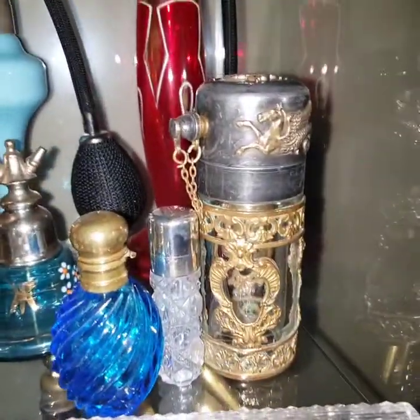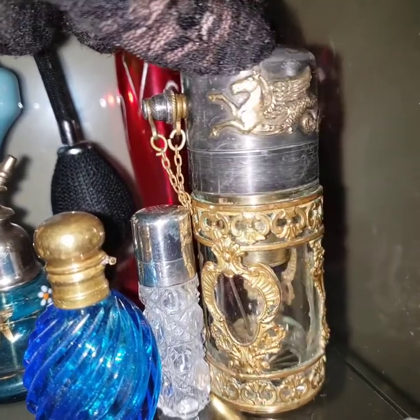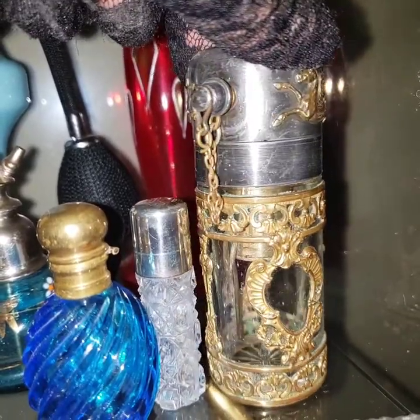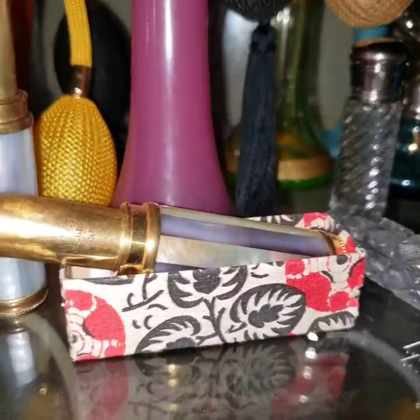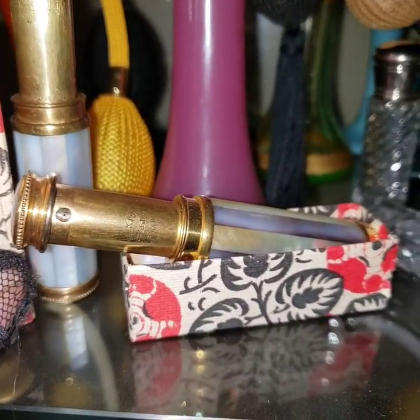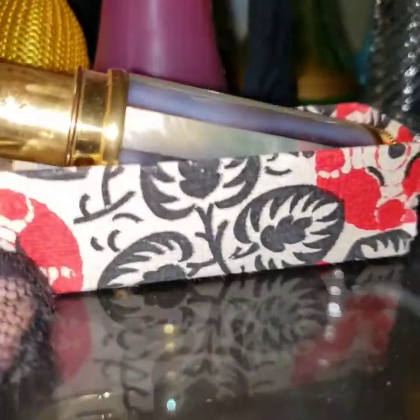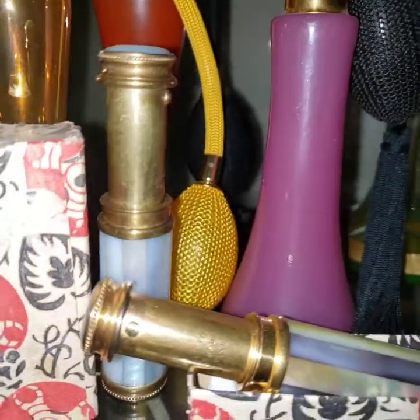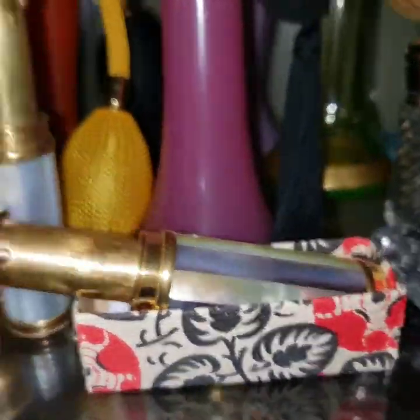This one is really cool. This is a piston pump perfume bottle, and it's French. And if you look, it has a Pegasus on it. I think I showed you guys this one in another video. Then we have these little piston pump ones from the 30s. And they're French, and this one has mother of pearl with the original box. Look at the graphics on that box. Isn't that cool? Here's another one made by Marcel Franck. This is Marcel Franck as well.